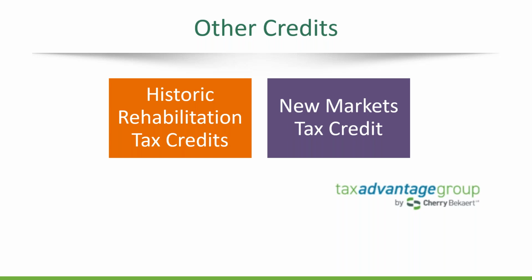There's 165 credits in the statute, as we know. New markets tax credit, again, a financing mechanism. Historic rehabilitation tax credit, similar to solar credits, et cetera, as other credits within the statute.